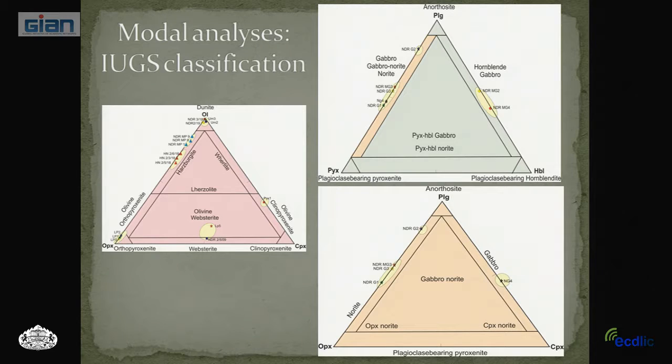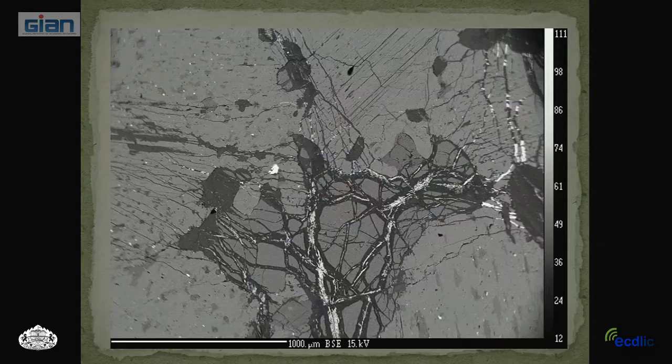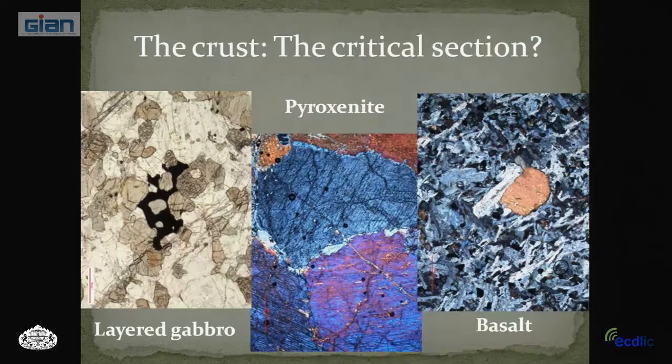So we undertook the traditional classifications of the gabbros, and we have, as I said previously, olivine websterites, we have hornblende gabbros, and we have norites that are intruding these, and some of the norites are layered, while the hornblende gabbros are isotropic. And of course, small patches of plagiogranites have been reported from these gabbroic complexes.